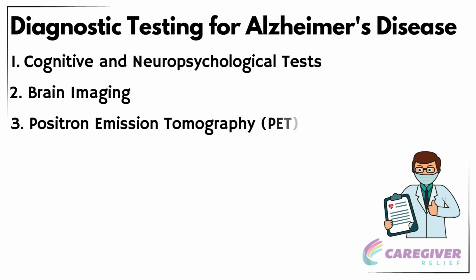Positron emission tomography scans. PET scans can detect plaques, one of the hallmarks of Alzheimer's, in the living brain. Amyloid PET imaging can measure the amount of amyloid deposits in the brain, while FDG-PET helps assess the brain's glucose metabolism, which is often reduced in Alzheimer's.